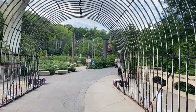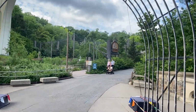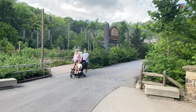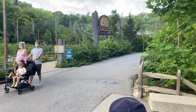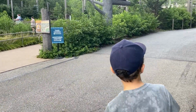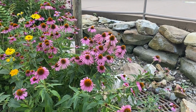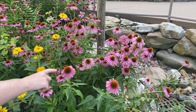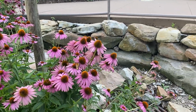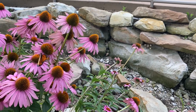And this leads up to the Asian area, where you can see most animals from Asia. Do we want to see additional habitat or tiger viewing? We can go through the tiger viewing. As they're going through the line here to get up to the viewing for the tiger, we found a little butterfly. Yes, it's Peter. Look at that.